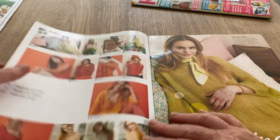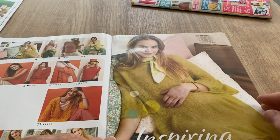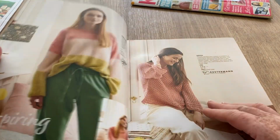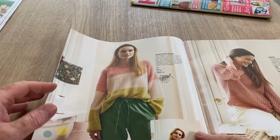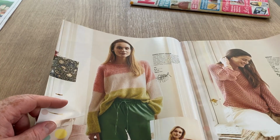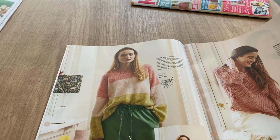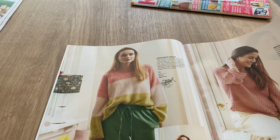So this is what's inside. We've got some very nice looking knits. Inspiring Summer. It's a dress, isn't it? Okay, first page then. Striped mohair sweater. I do like the sweater. I saw it on the cover and I instantly liked it, but I can't wear mohair. So if I did do it, I'd have to find something possibly like an acrylic or maybe a cotton, and substitute it.